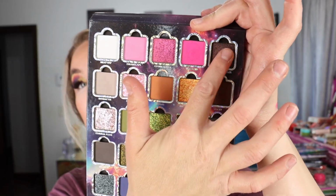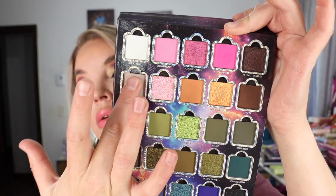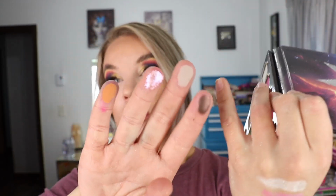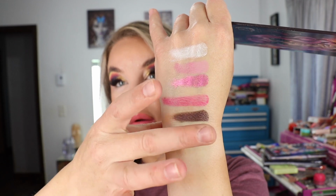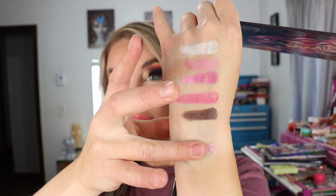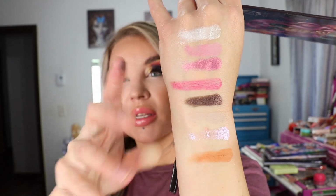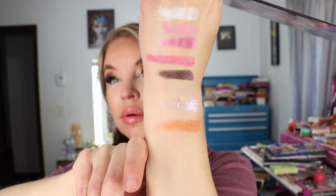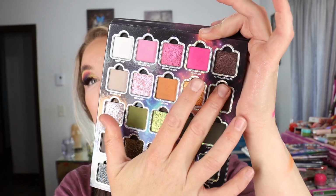And these next guys. This is like a stone color. It's a light stone shade. And these next ones.